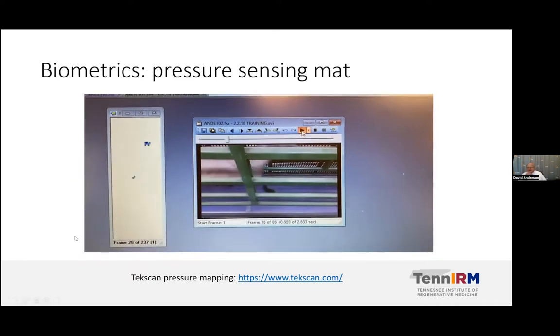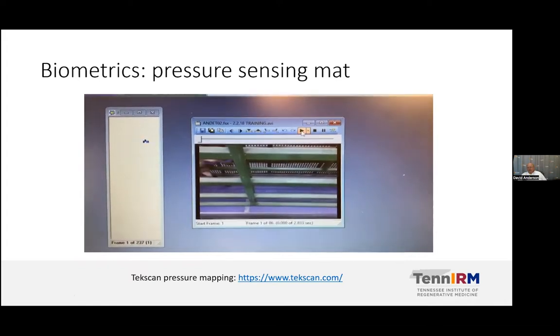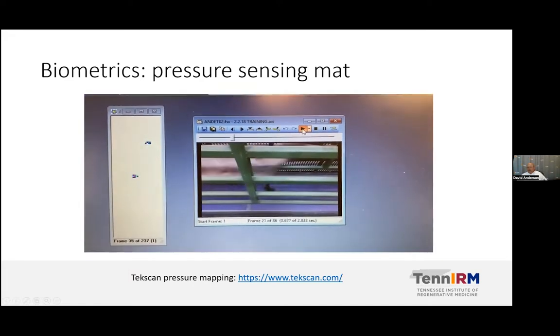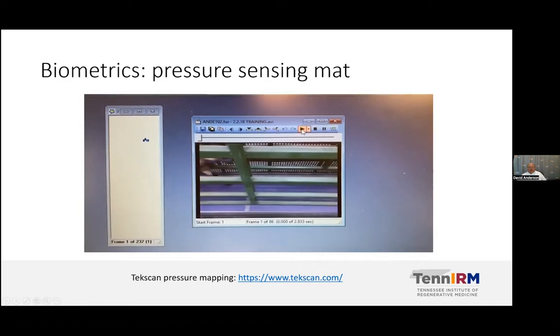And this is the Tekscan pressure mat system that we use. One of the reasons that I like this over force plates is that it's easier to get consistent runs and be able to get measurements and measure stride lengths and things like that, impedance. And the force plates just are more problematic in trying to get consistent measurements. And so, we appreciate that.